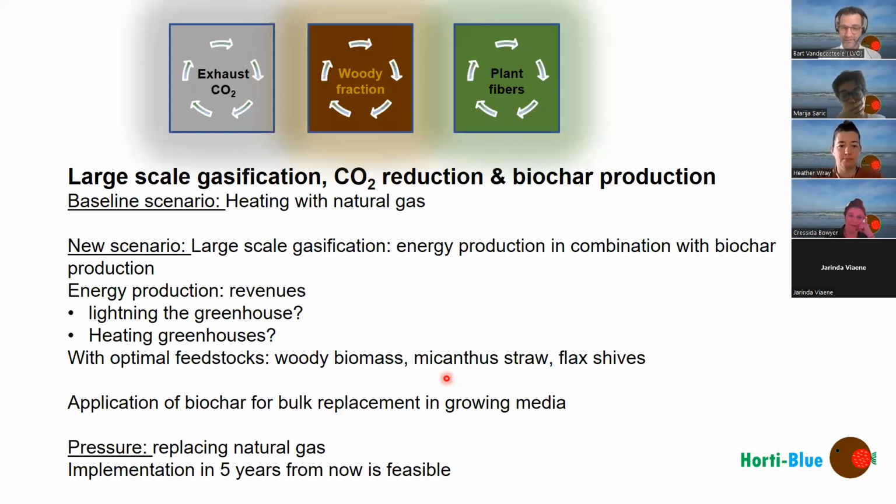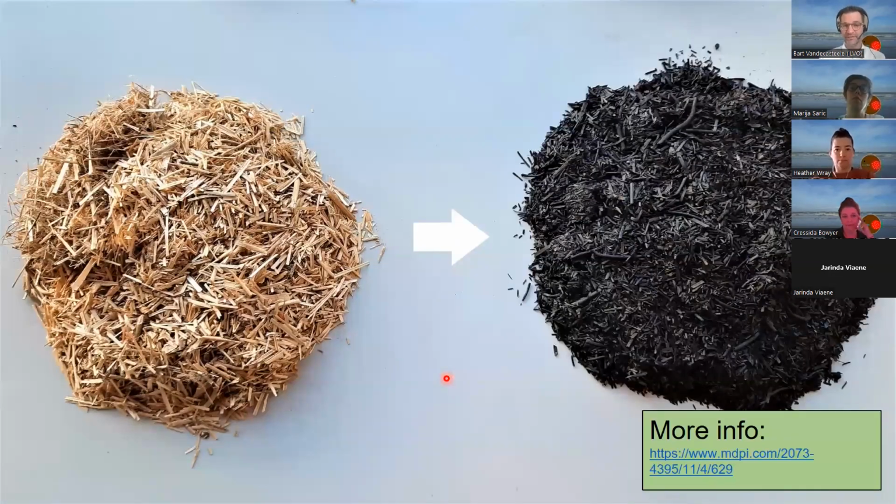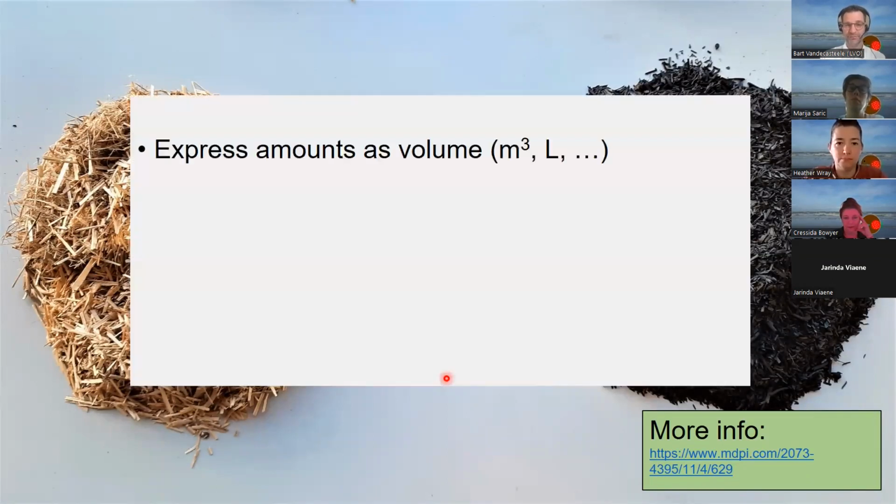When we started the project, there was already pressure to replace natural gas with renewable gas. And I think today it's even more actual. So we think that this concept can be implemented in the project area in 5 years from now. So when we convert, for instance, flax shives into biochar, as you can see here in the picture, there are some things to take into account.